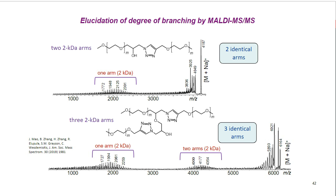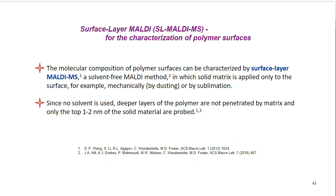The last subject I would like to cover is surface analysis and imaging using MALDI-MS spectrometry. For this, we use a solvent-free variant of MALDI-MS spectrometry, called surface layer MALDI-MS spectrometry. It's a solvent-free variant, as I mentioned, in which solid matrix is applied only to the surface, for example, by dusting or sublimation. We avoid the use of the solvent, and this way we do not penetrate deeper layers.